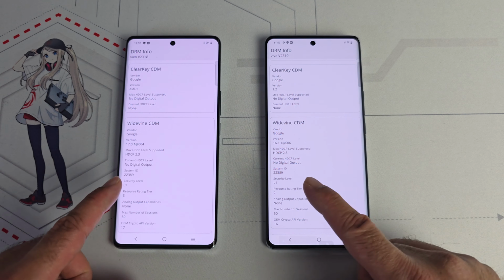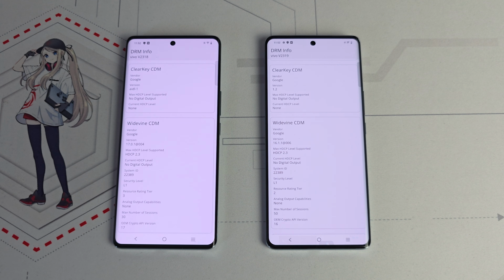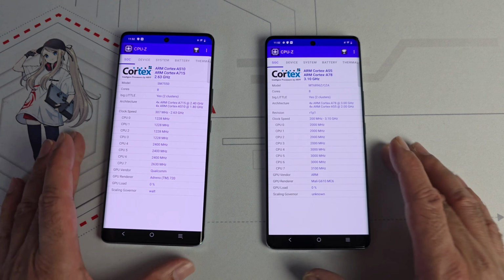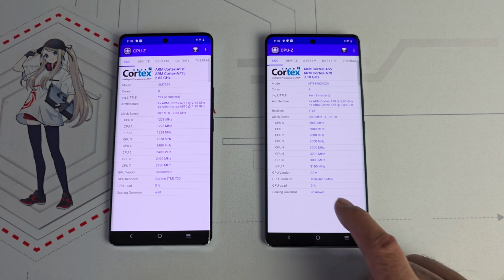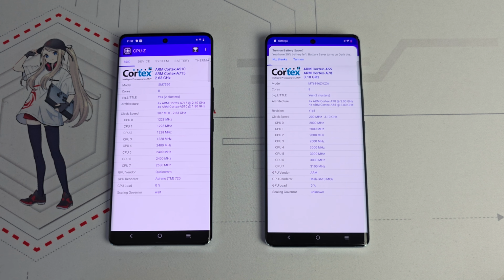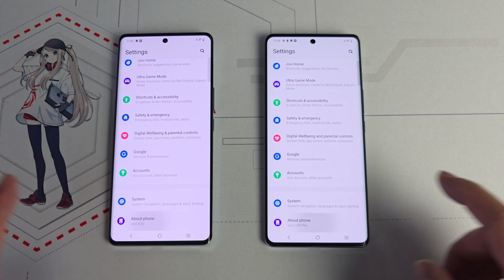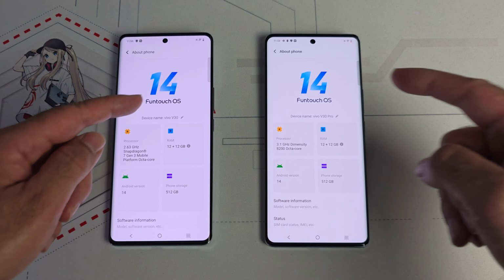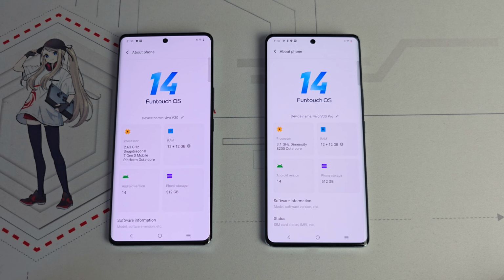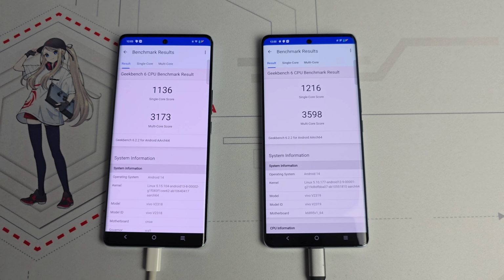All right, so time to check out the system info and DRMs. DRM info shows Google Widevine level 1 for both phones. And here is CPU-Z, where you can check out the clock speeds. And you can see there Adreno 720 versus Mali G610. And if we check out the Android versions of both phones, you can see it's Android version 14 with Funtouch OS 14 on top. So that brings us to our benchmarks, beginning with Geekbench.